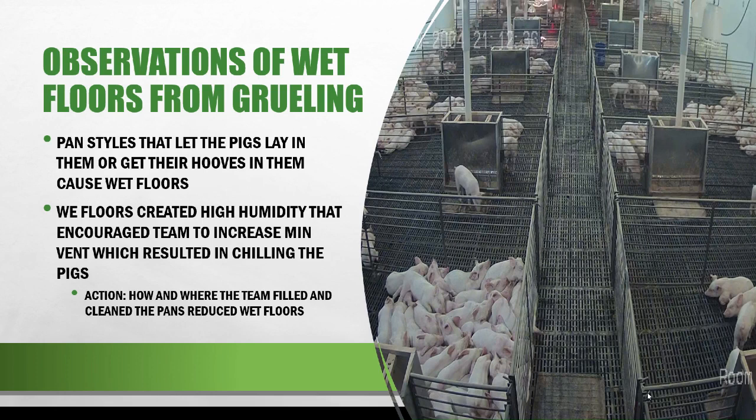I mean, we had long trough panel gruel pans. So we had videos of pigs laying in the gruel pans at night. They would be in there during the day, then they'd be walking all over the pen. The pens were soaking wet, and so there was no dry place to lay. And then, like I said, the team members were trying to do the right thing, controlling humidity in there because everything was wet, and the pigs were wet, the environment was wet, so they'd up the minimum vent, then we would chill more pigs. And so it was just a revolving cycle of everything we were seeing.